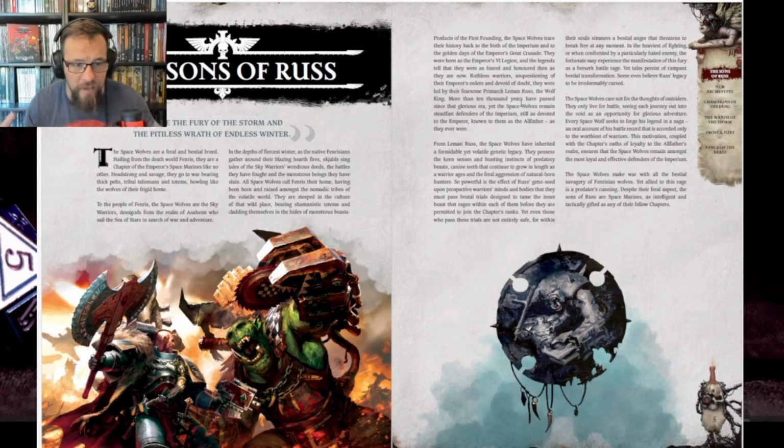So Russ was the first ever Sea Wolf, very loyal to the Emperor, and they were kind of used because he was sort of like this berserk assassin type, a very loyal person that would just be sent on any sort of mission and he would just take it. The thing I found interesting is they all come from one planet, which is called Fenris here.